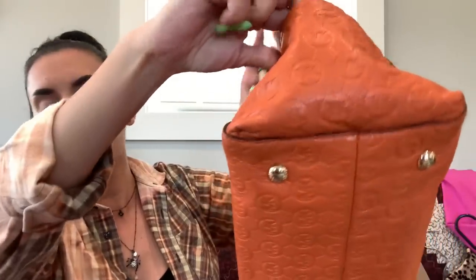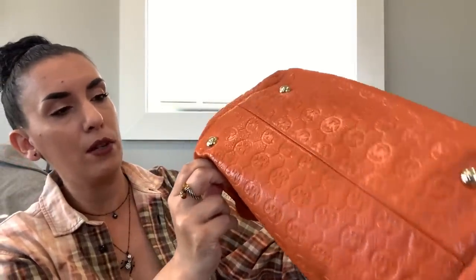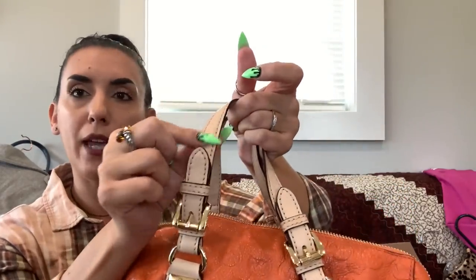The corners are actually in really good condition. Super minimal wear. There is a little bit of wear, but not a lot at all. It does kind of stink that there's no larger handle, but I'm sure you can find just a beige leather strap on Amazon.